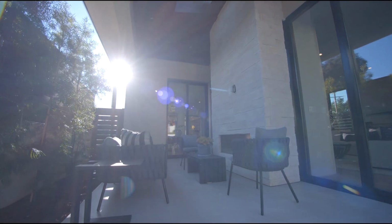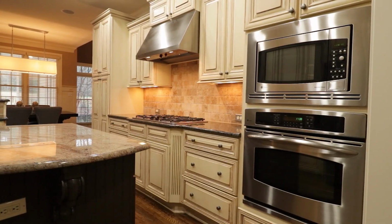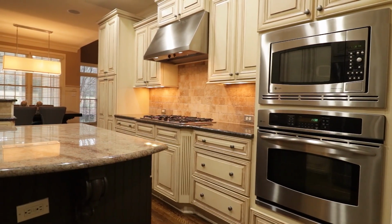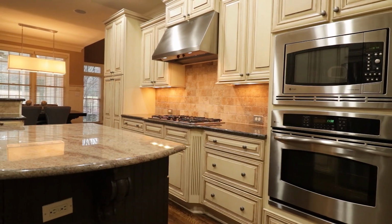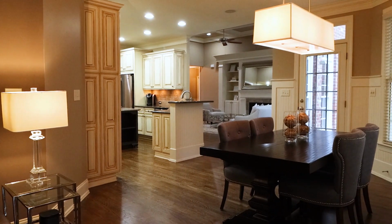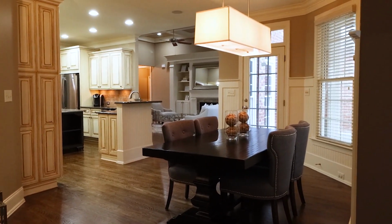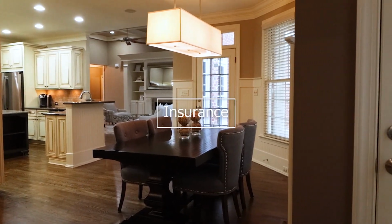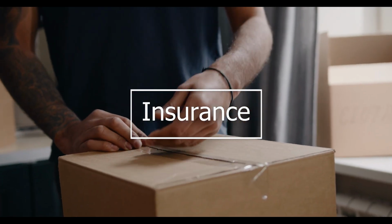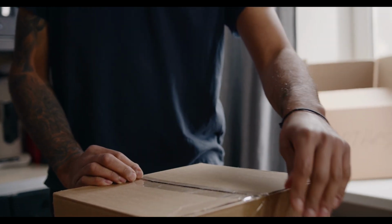Don't make the mistake of forgetting your creditors. The last thing you want is a ding in your credit score because a bill went the wrong place. Finally, the US Post Office needs to know your new address. Set up mail forwarding from your old place to your new home to make sure you don't miss any important correspondence.